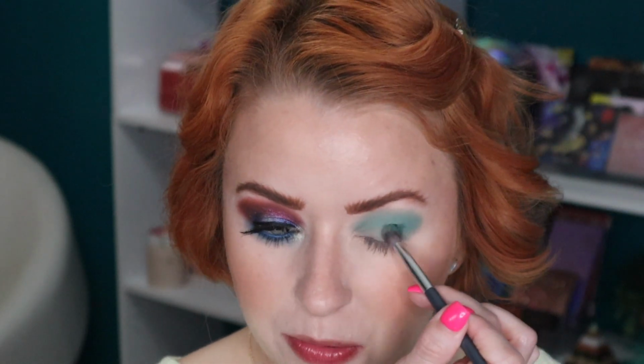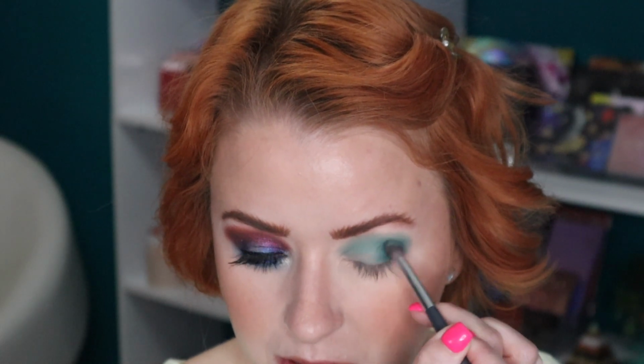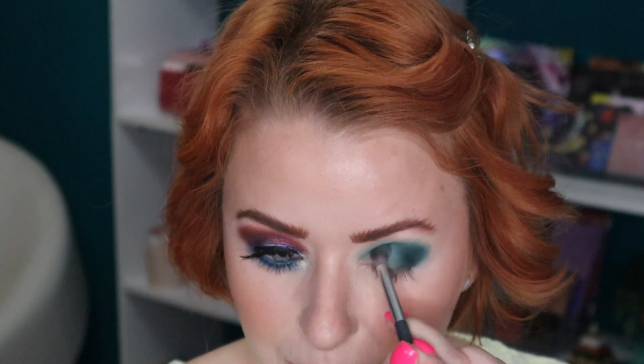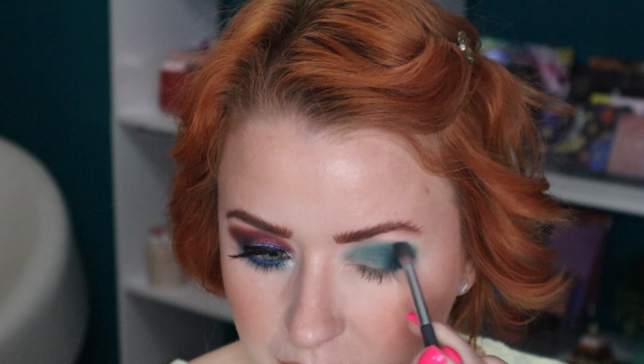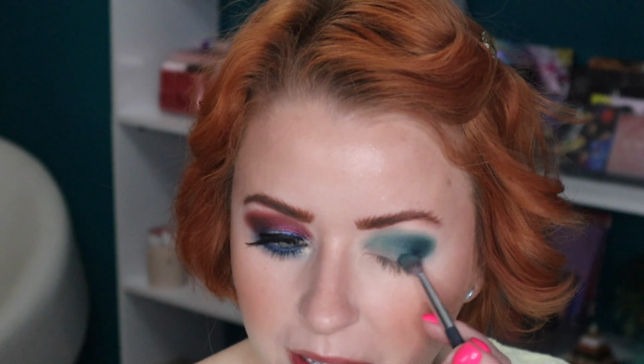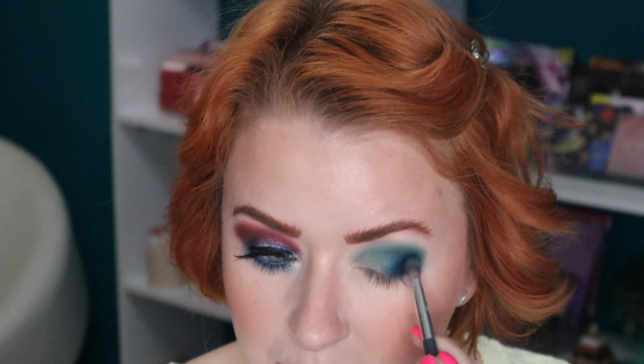Now I'm picking up Bucking Great with the same brush. This is the darker matte green. This green is so pretty. These two shades are like the perfect green combination. I think I'm gonna add, with the same brush, a little bit of the blue of Nomad. I'm gonna bring that in right here. Nomad is the one I have on the lower lash line, the darker shade. Yeah, I like that. Very cool.